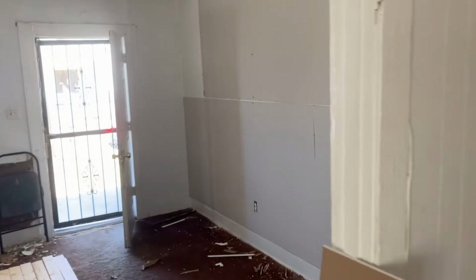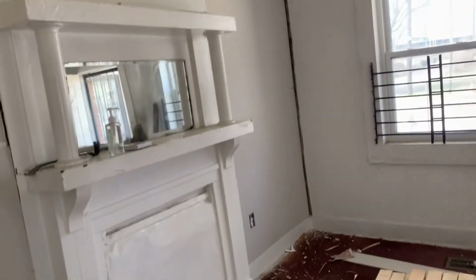Sheetrock is being done now. I see they're hanging the sheetrock to smooth these walls out. It's looking good. It's coming together.